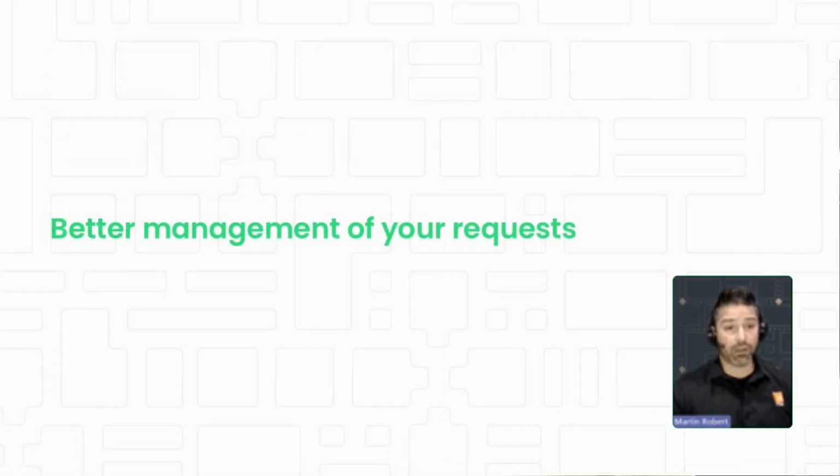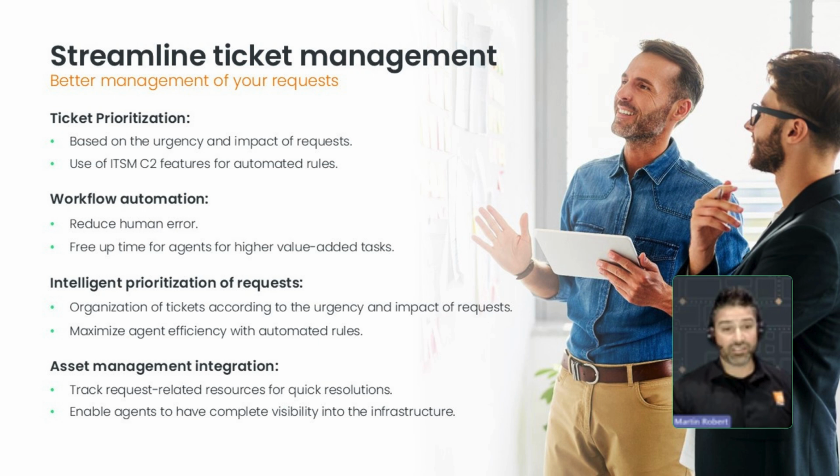If we continue on what would be the best practice, the better management of your requests, it's quite simple. Okay, so having, for example, automatic assignment and intelligent prioritization of your requests. Automatic assignment would be what Rima explained. When you have a ticket, you have an alert. So these tickets can be pre-configured to be assigned to a certain group or certain resources that have the knowledge to interact or take action to resolve these issues.